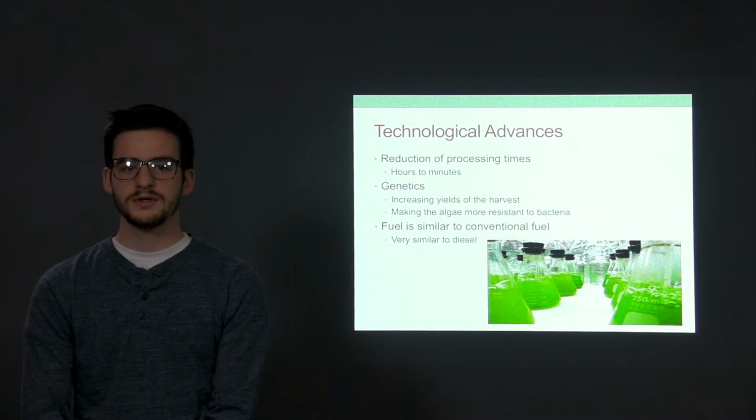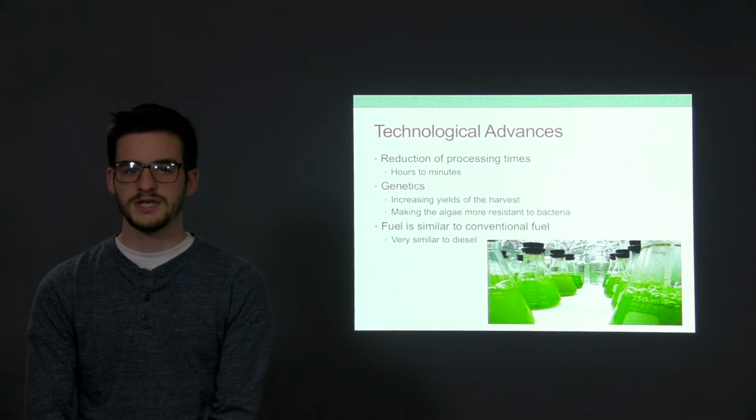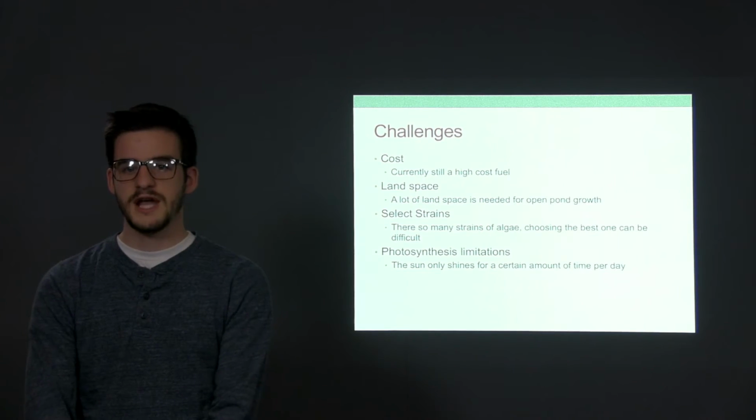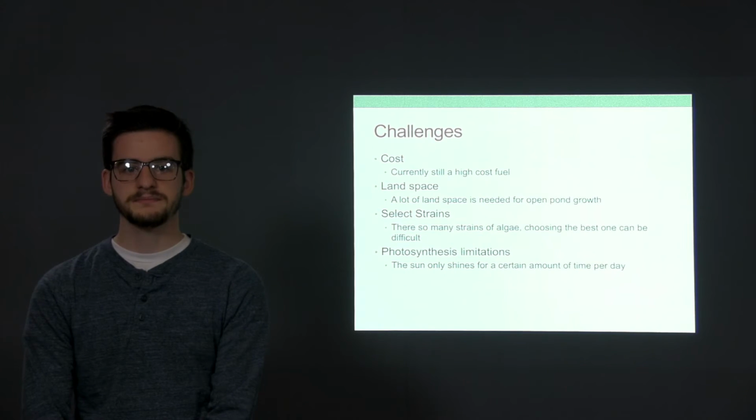The fuel is similar to conventional fuel. The biodiesel that comes out of algae is very similar to regular diesel, and it is currently being used mostly in airplanes. Some of the challenges of algae.